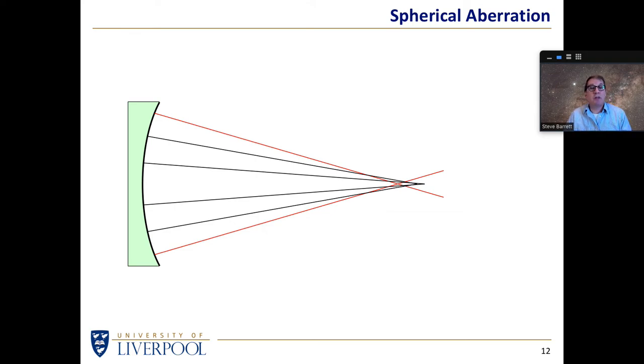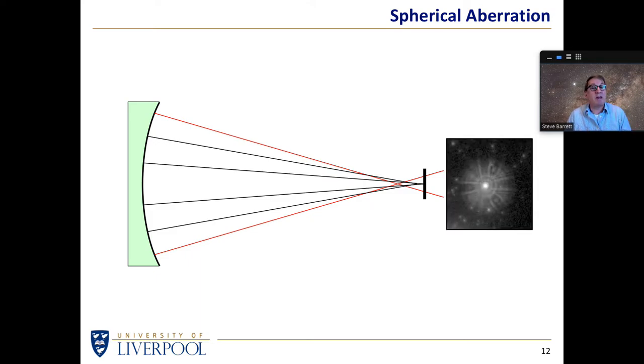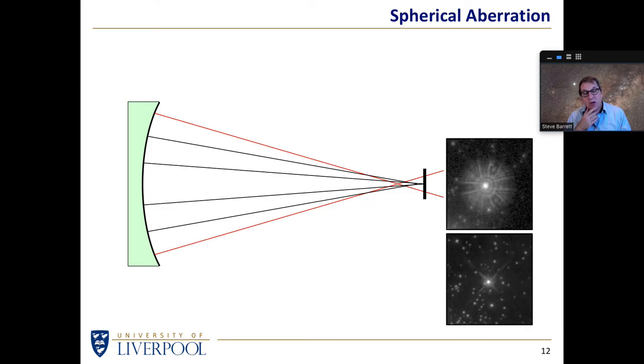So where do you put the camera? If you put the camera in the middle of where most of the light is focused, you can see, well, almost none of the light is actually focused at that point. What if you place the camera where most of the light is focused? Well, the light hitting the edges of the mirror is coming to a focus before the camera and hence producing that out of focus halo that we saw in the previous slide. So we're getting spherical aberration. Remember, what we wanted to see was something more like that bottom panel where all the stars are nicely focused and you get essentially no halos around the stars.